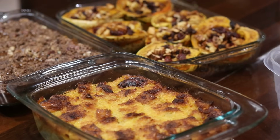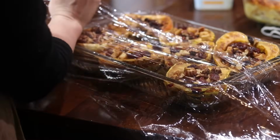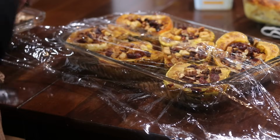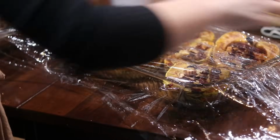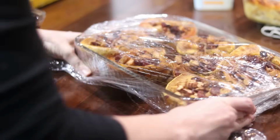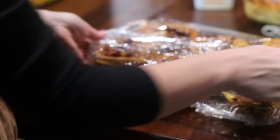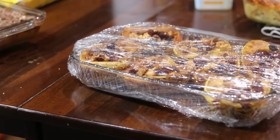So I've got all of these 3 here. They're waiting to cool off completely before I get them ready for the freezer. All I'm going to do is apply some plastic wrap over the top, making sure it's nice and secure, and then I will top that with aluminum foil. I'll also write on top of the aluminum foil what I need to do with it after it has thawed, and like I said, it will all be brought out the night before Thanksgiving or Christmas, whenever we're eating these, and it'll thaw in the fridge, and then I'll just go and reheat everything in the oven.